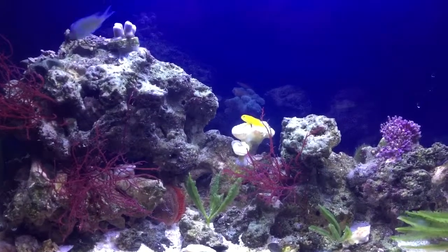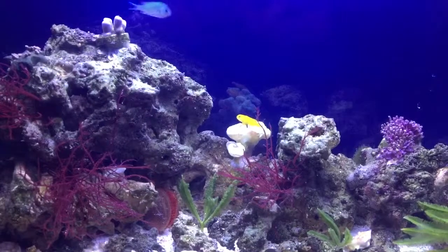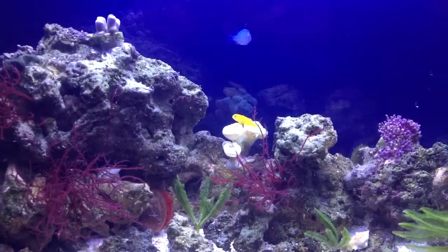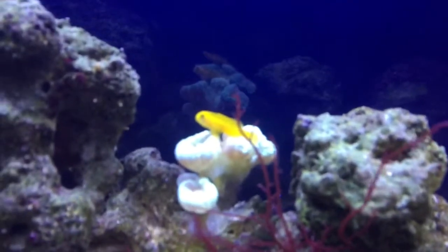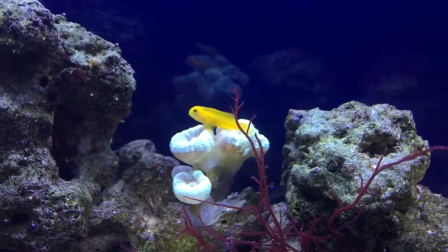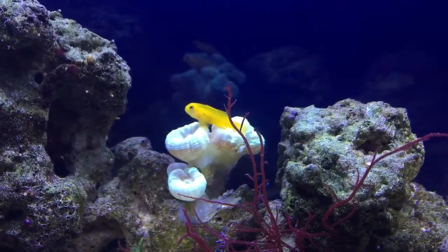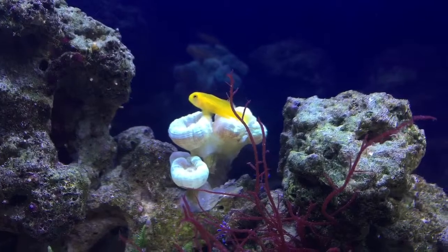So let's look at the corals. Or actually, you know what? Let's look at the new stocking decisions that I've made. So as always, we've got little Toby the Goby in there. Let's see if we can focus on him. Toby's doing well. He's chilling on the candy cane. He usually likes to chill on the corals. I don't know if that's good or bad, but that's where he likes to be.